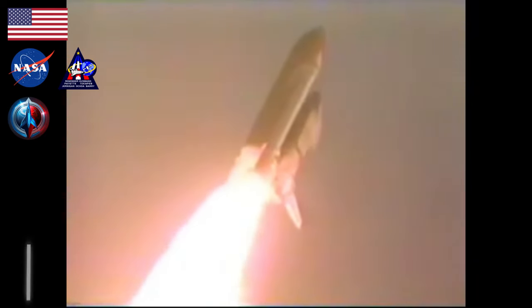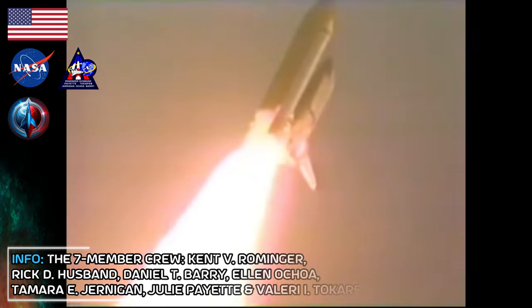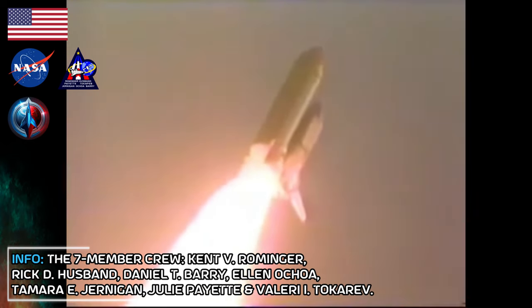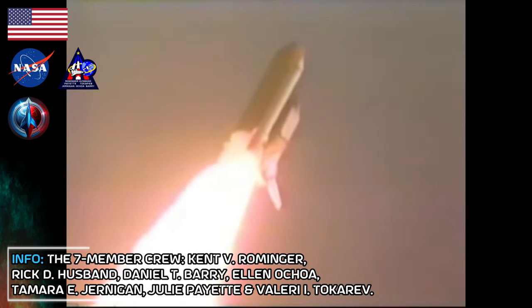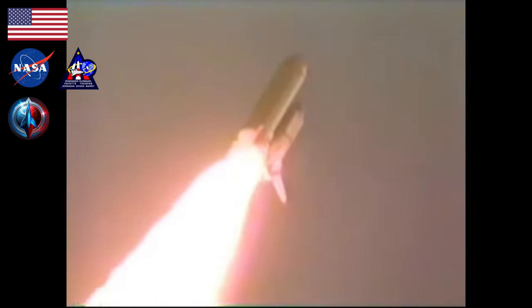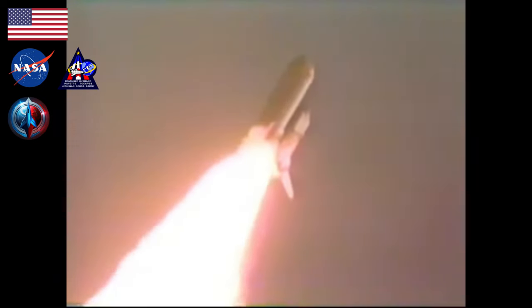Engines now throttling down to 67% of rated thrust as the orbiter passes through the area of maximum aerodynamic pressure. Three engines now back up at 104%. Discovery, go at throttle up. Roger, Houston, go at throttle up.